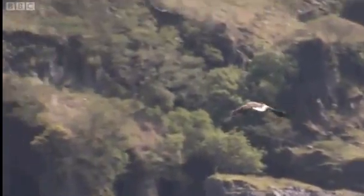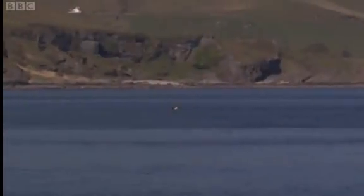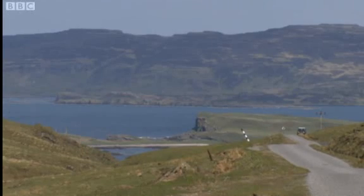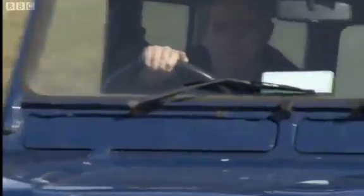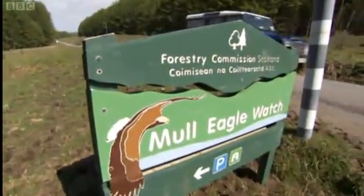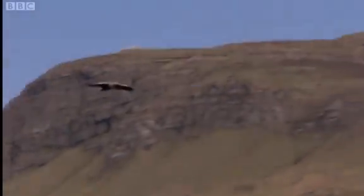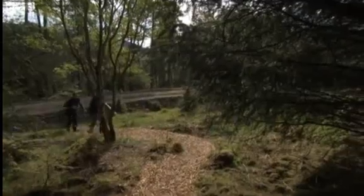If the eagles are hungry enough, they'll eat it in flight. Usually they carry their prey to a convenient perch or back to the nest. And that's where I'm heading with RSPB Scotland's Mull officer, Dave Sexton. After hunting and poisoning drove the white-tailed eagle to extinction in Britain in the early 1900s, an ambitious reintroduction project began on Scotland's west coast in the 1970s.